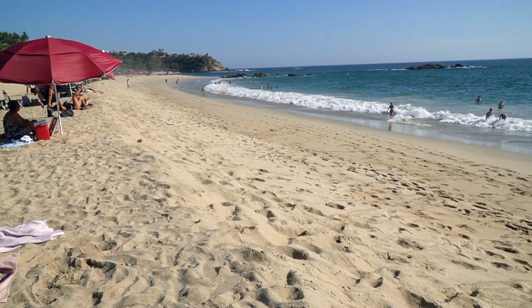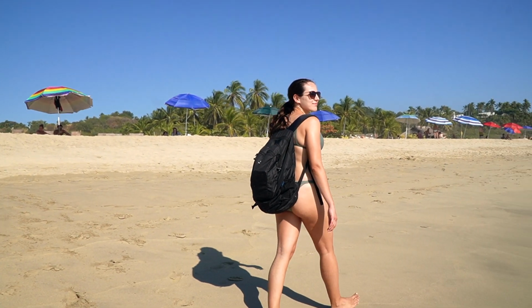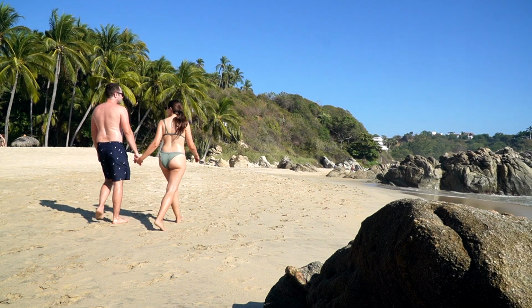This next beach is one of our favorites, the beautiful and memorable Playa Bacocho. This beach is 25 kilometers long, so if you like long walks on the beach like us, this is your place. But the most amazing experience on this beach is at sunset, and that is releasing baby turtles.